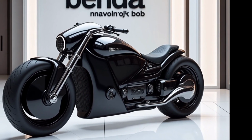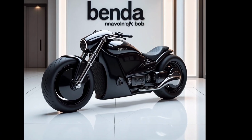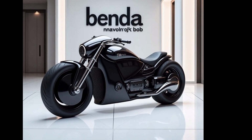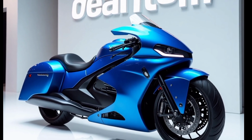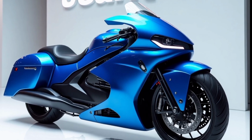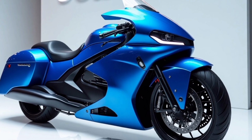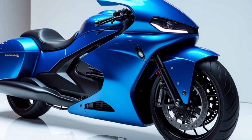Let's start with the heart of the Napoleon Bob. This bobber is powered by a liquid-cooled 496cc V4 engine. Yes, you heard that right, a V4 in a mid-size cruiser. That's incredibly rare in this segment. The engine puts out around 56 horsepower and 45 newton-meters of torque, which gives the bike enough muscle for highway pulls and confident overtakes, while still being manageable in the city.